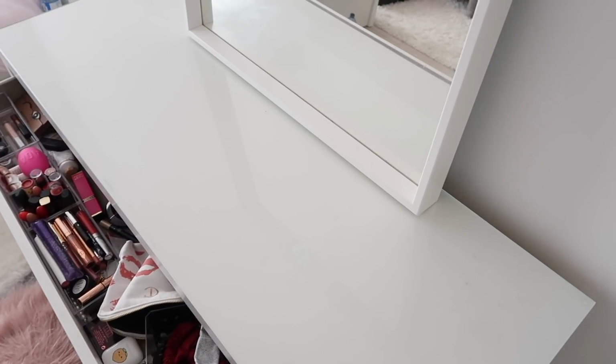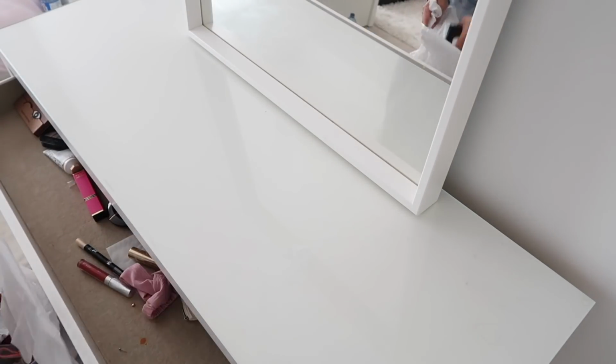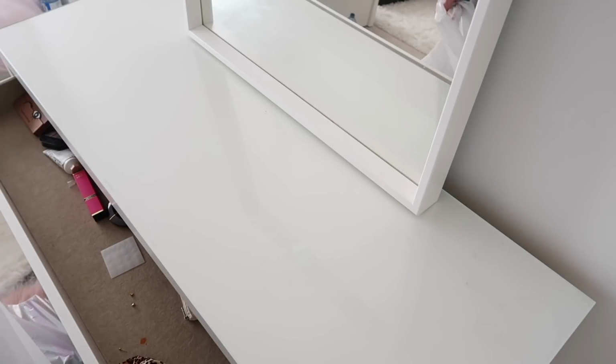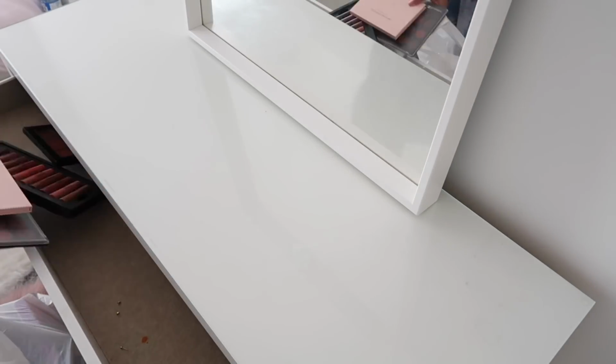And I decided to sell the vanity. I love this vanity. It's from IKEA. I've had it for like 4 years, I think, ever since I moved into this place. I love it, but it's just boring now and I want to change things up. So I ended up selling it.